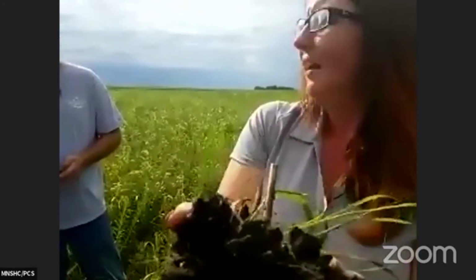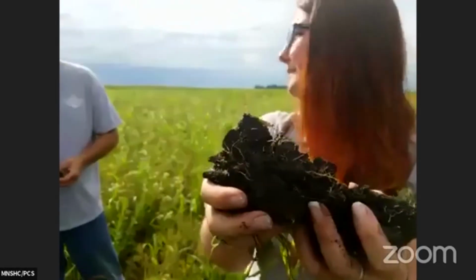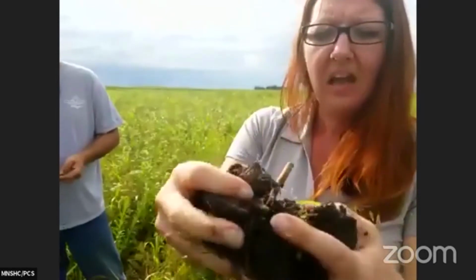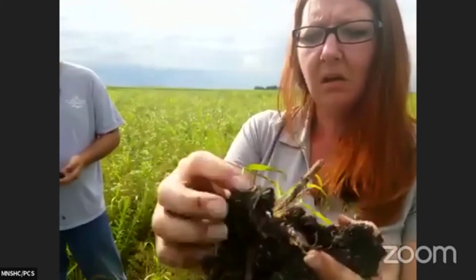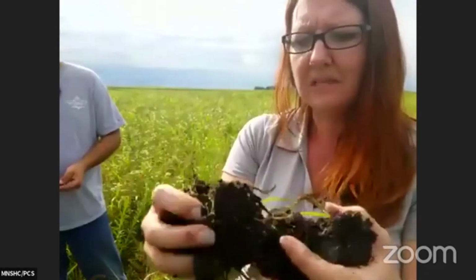And yeah, the last few years, Jamie's gotten a lot of rain. This year, not quite so much. And it's nice because the soil still has moisture in it. And we're still seeing it break apart nicely, even though it is kind of on the drier side.